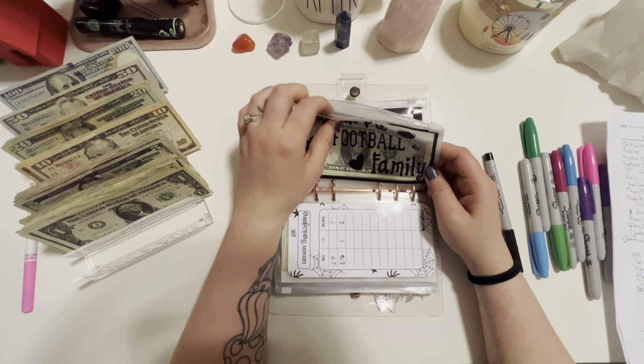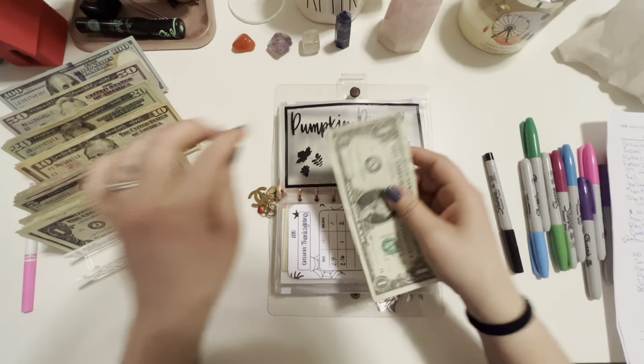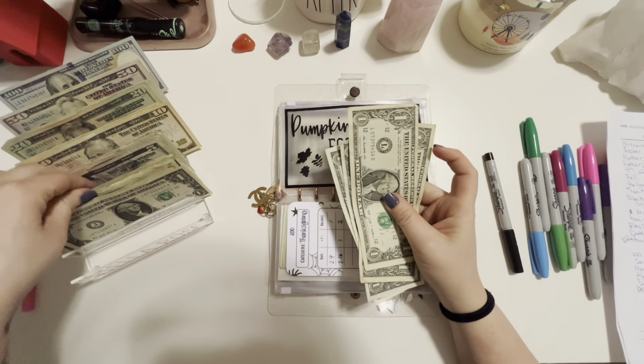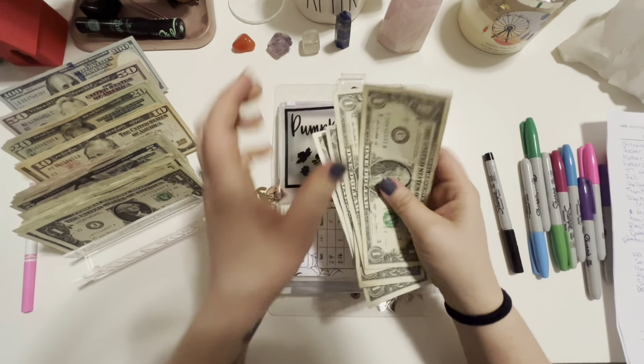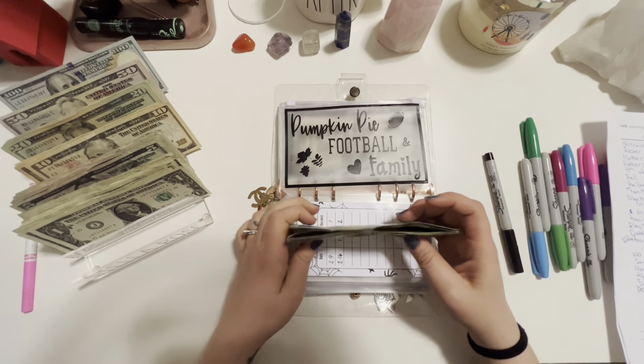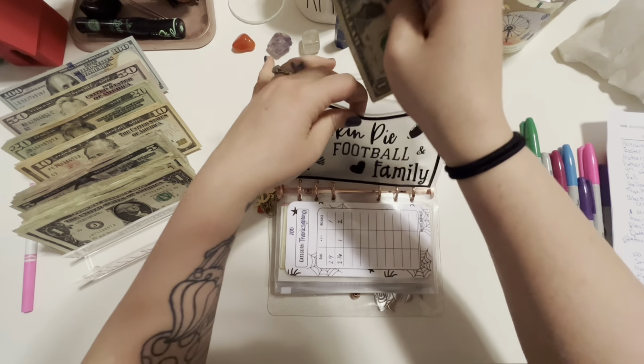So Thanksgiving is going to be getting $3 as well. So that is 1, 2, and 3. So we're at 1, 2, 3, 4, and 5 as well for Thanksgiving.